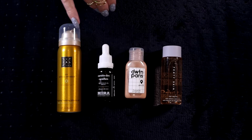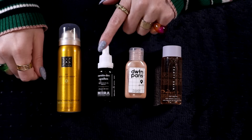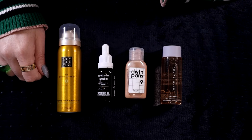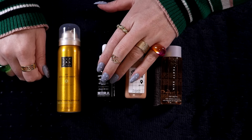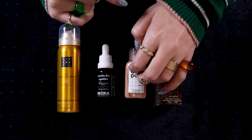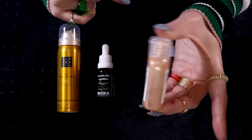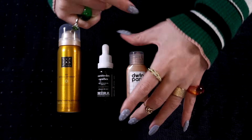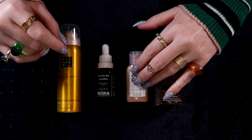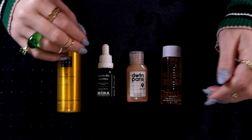Then the Mira Carrot Oil is pretty cute. I wouldn't put that on my face just because my face is not up for oils at all. But somebody I think will enjoy this. Then the DWTN Paris Highlighter is just a little strange. I feel like it is the same product, just waterier. I mean, my hand is nice and shiny, but like, you know. I'm just going to use that on my collarbone and shoulders and stuff.